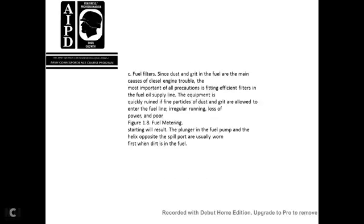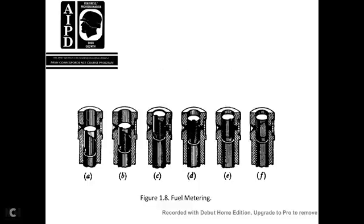The fuel filter. Since dust and grit in the fuel mainly cause diesel engine trouble, the most important of all precautions is fitting efficient filters in the fuel oil supply line. The equipment is quickly worn if fine particles of dust and grit are allowed to enter the fuel line. Irregular running, loss of power, and poor fuel metering, resulting from the plunger in the fuel pump with the helical groove and split port, are usually worn first when dirt is in the fuel. Figure 1.8 shows positions A, B, C, D, E, and F of the valve.